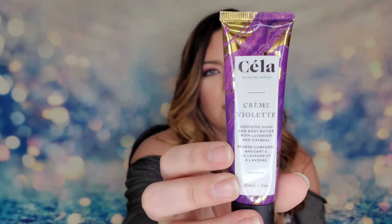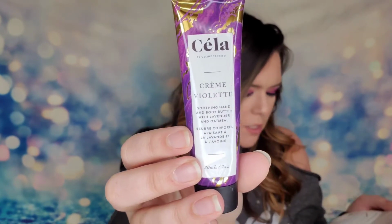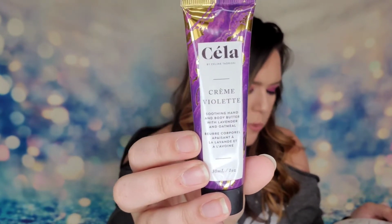The next product is from Sila. This is a soothing hand and body butter with lavender and oatmeal cream. 1 ounce of product. Love their packaging. It's so cute. So this one is $29 for the full size version.